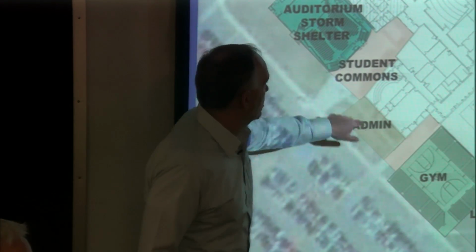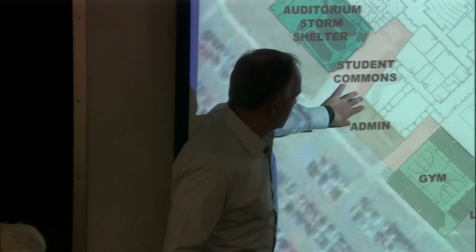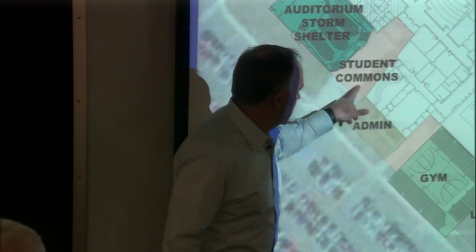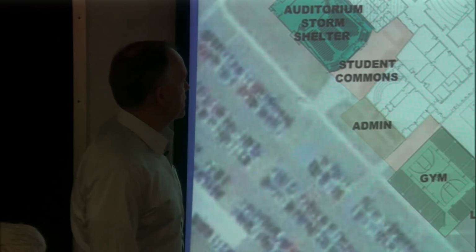The admin section is currently here. That would become classrooms. The admin section, the attendance folks, the secretaries would move to the front, giving them positive visual control of both of the entrance points here and here.